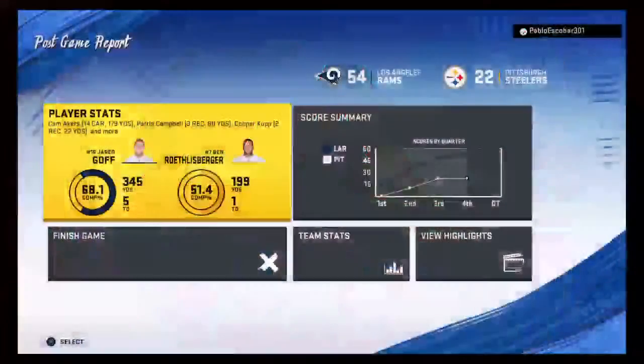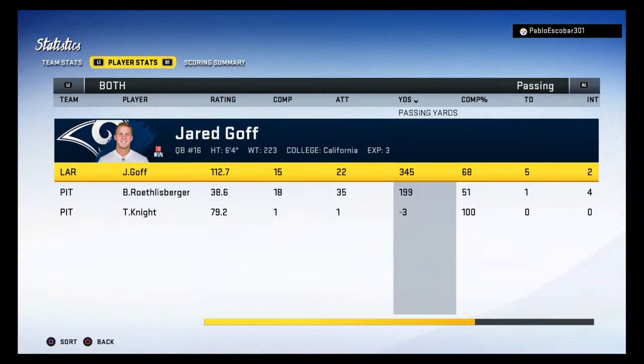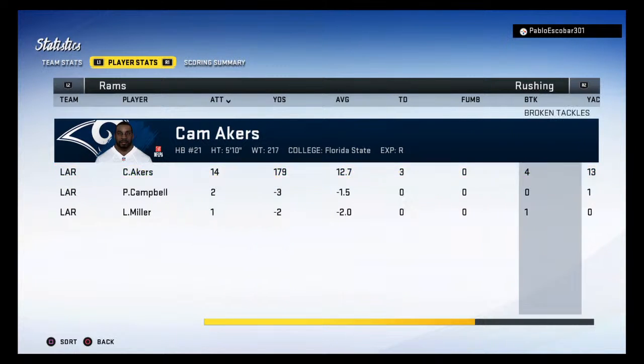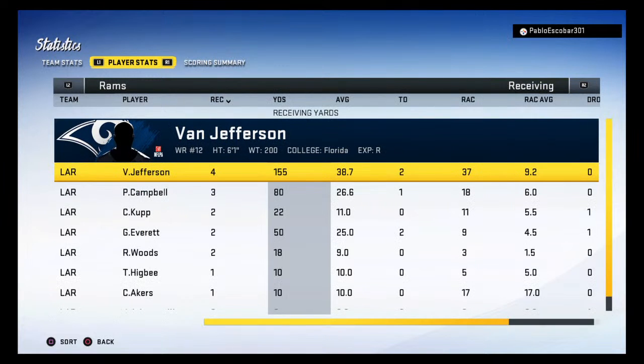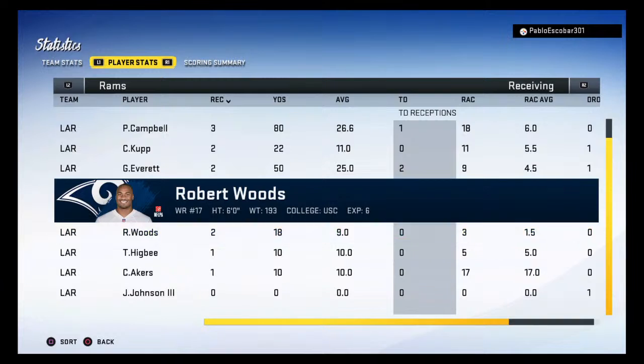So for Los Angeles, the win will move them to 7-2 now on the year. And they will head back home next week. Meanwhile, for Pittsburgh, they'll lose an important one here as that drops them to 5-4 on the season. And they'll try to get back on the beam next week as they'll head to Cleveland to take on the Browns.